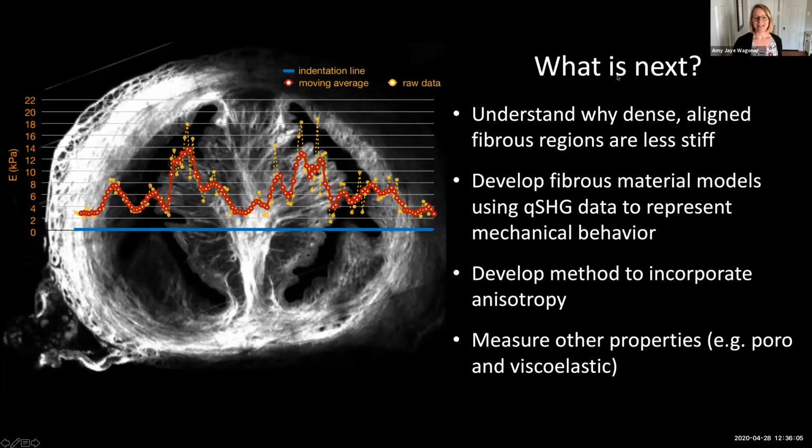So what is next? We want to understand why these really dense fibrous regions appear to be less stiff by this measure of mechanical behavior. We also want to develop fibrous material models using this quantitative SHG data so that we can represent the mechanical behavior mathematically. Okay, there are a lot of fiber models in the literature, but none that are based on quantitative SHG data, and also none that would capture this unusual behavior where we see a higher indentation modulus in these other regions.